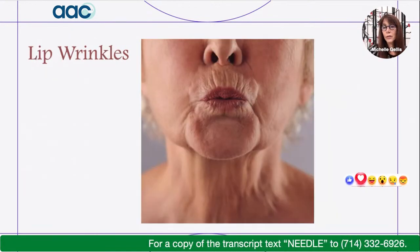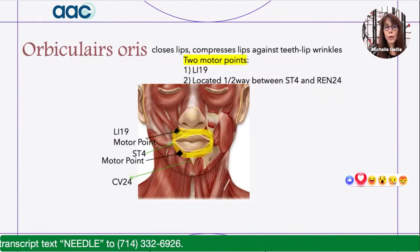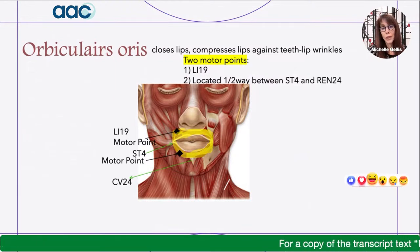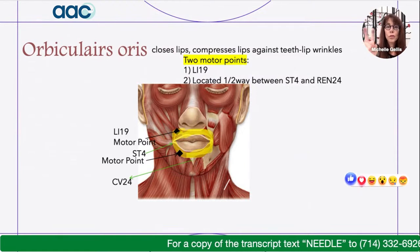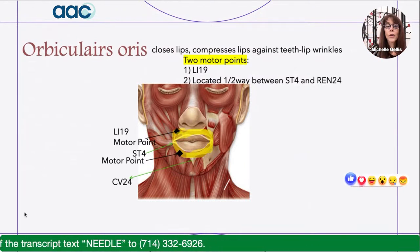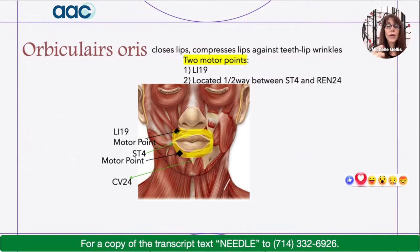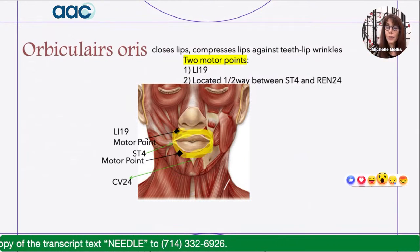Lip wrinkles can be treated very effectively with facial motor points. We would needle the motor points around the orbicularis oris, and there's two of them on each side of the mouth. One is LI19, and then the other one is between stomach 4 and Ren 24. So it's like right here.